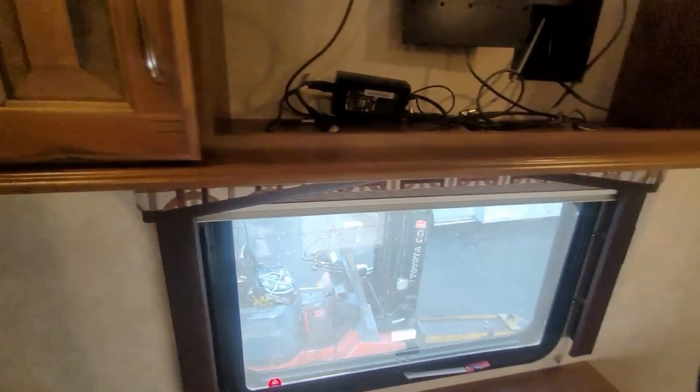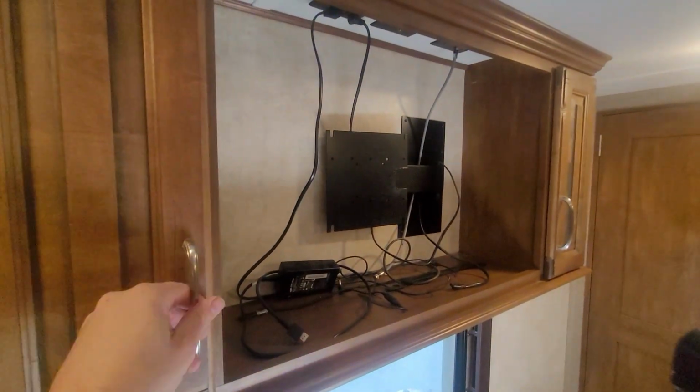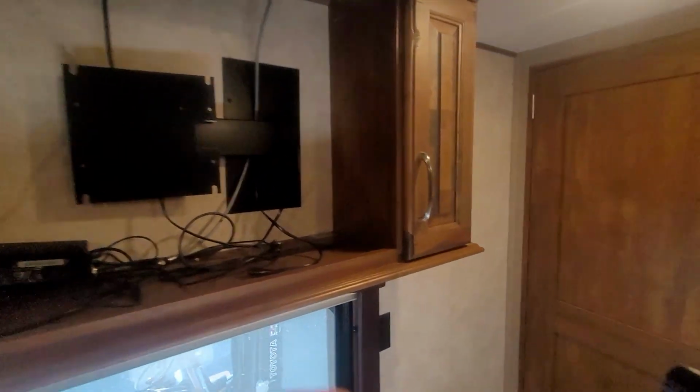Over here, you have right here a secondary closet, or if you prefer, you could put a washer dryer, either combo or potentially even fit a stackable washer dryer in here. Really great for those extra long trips. And of course, you have space for another TV right up here with a little more storage as well.